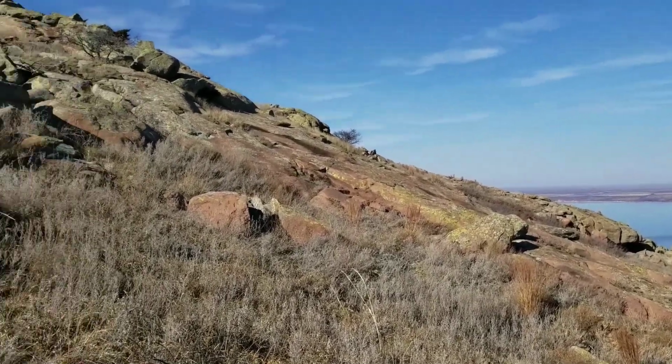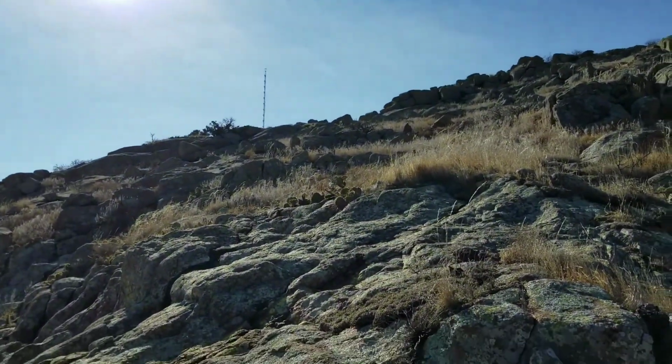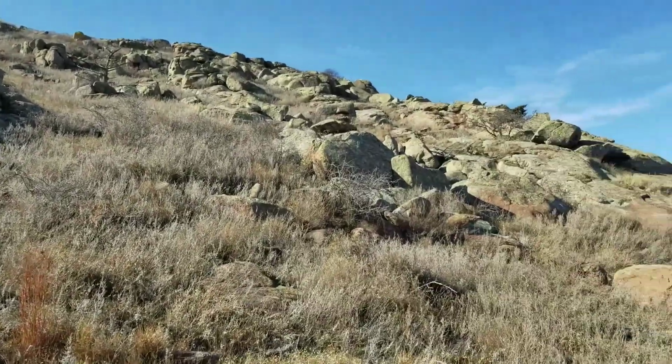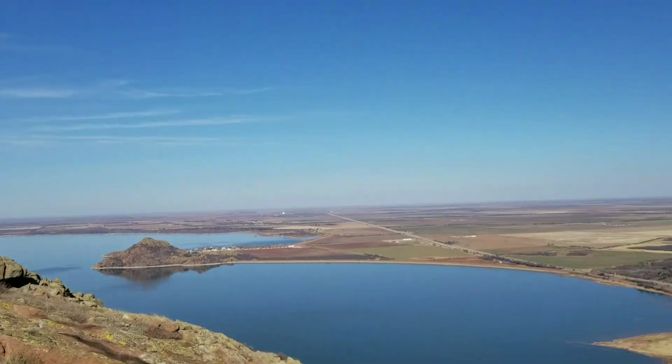Now still trudging along this ridge line. Just heading towards the radio antenna. Not much further. I probably got about 50 feet until I can see the actual summit. Should be just a slow taper after that. Hoping there's not a big crevasse or something between here and there.